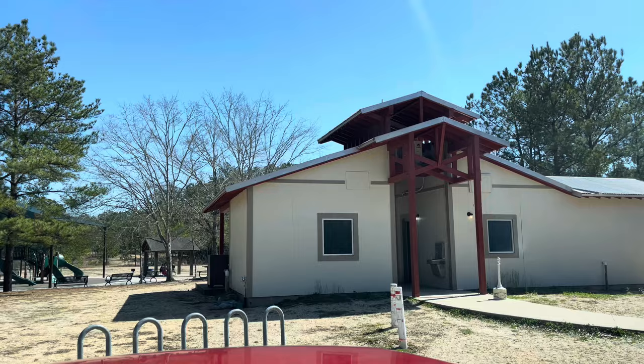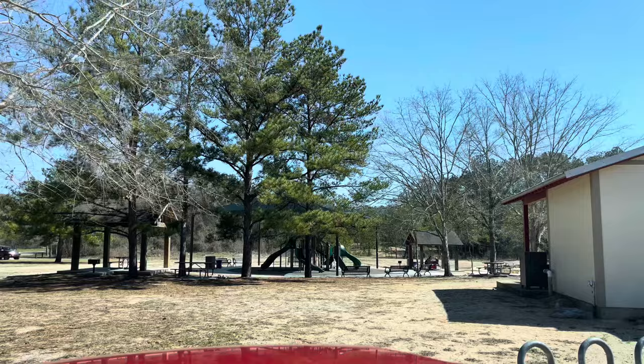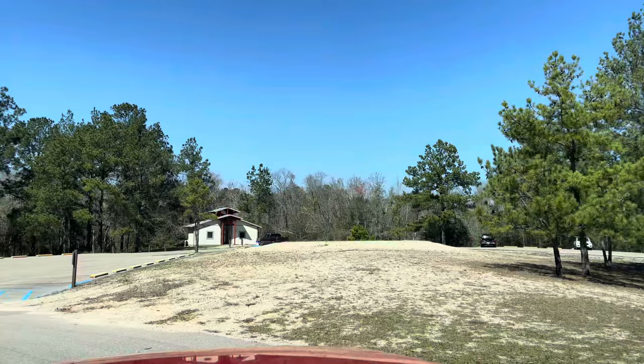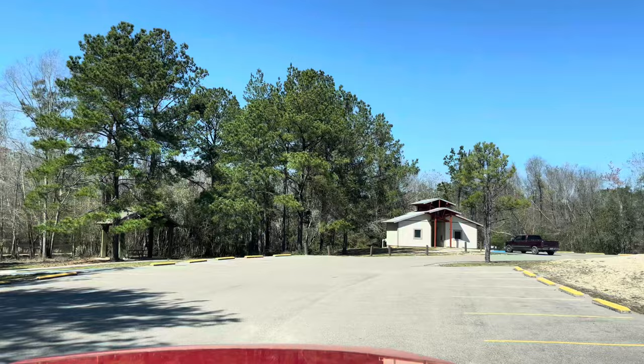All right, you see the pond in the distance. People are fishing. This state park has it all. This is a Louisiana state park, Bogue Chitto. I'm impressed. I'm impressed. It's near Franklinton, and we'll show you more about that in a minute.